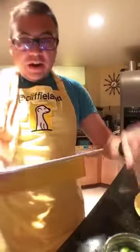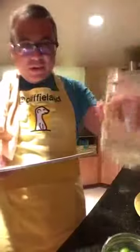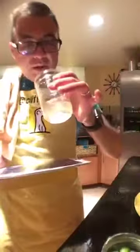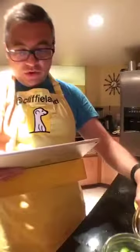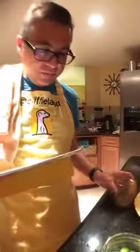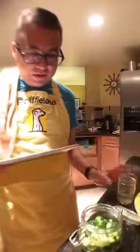So here's our sugar, water, vinegar mix with the stuff in there. So we're pouring that into our jar. Can you see? You can't see. Now you can see.